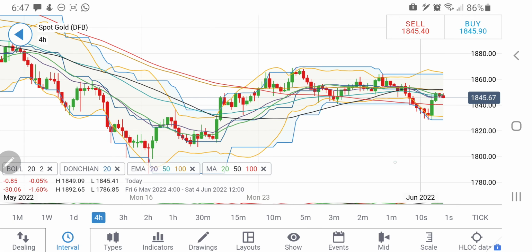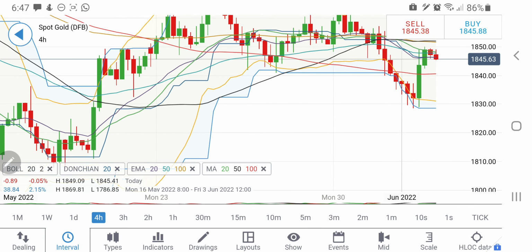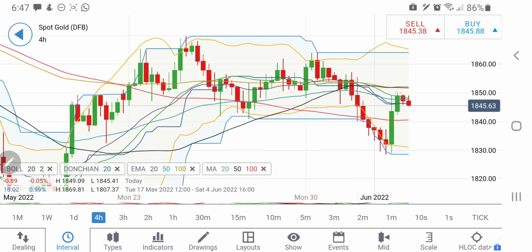Similarly on the 4-hour charts, here is the resistance at 1850 levels, and if it breaks past 1850, I'll be looking forward to the 1855-58 zone. Very clear, you can go long there. At the same time, here on the downside there is support till 1840.